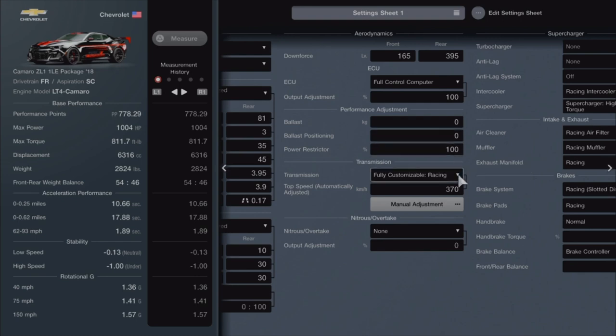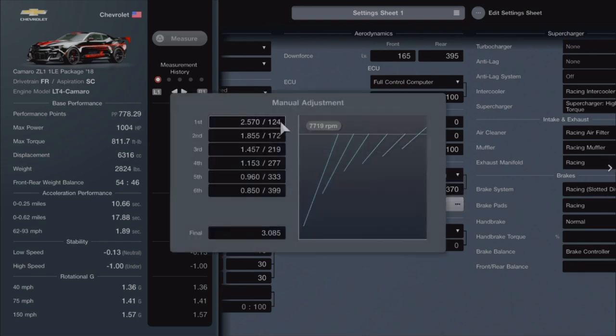We have the fully customized racing transmission. Our top speed is set to 370. I did change all the gears, so make sure your gears match my gears. On this one, I tuned from the top to the bottom. I did the final gear first, and then I went first gear, second gear, third gear, and so on. Not like my usual where I tune from the bottom up. This time I tuned from the top down. But if you need a closer look, pause the video.